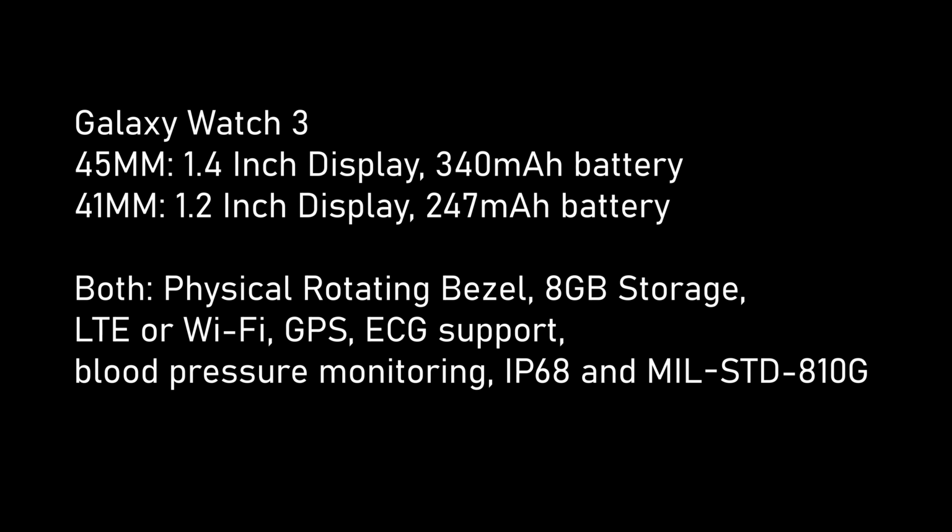Galaxy Watch 3 should also come with 8 gigs of storage, support for LTE and GPS, ECG support, blood pressure monitoring, and standard heart rate sensor. And lastly, both watches are IP68 and military standard 810G rated.